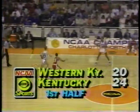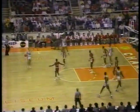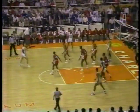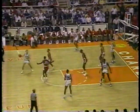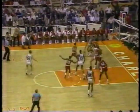Kentucky really is doing what they want to get done on the defensive end by forcing the outside shots, not allowing Western Kentucky to get the ball down low in the blocks. 24-20, Kentucky on top with 7:09 to go in the first half. A 2-3 zone defense now being employed by Western.